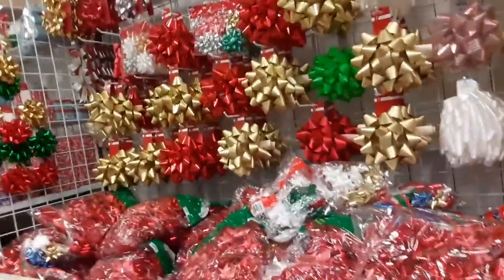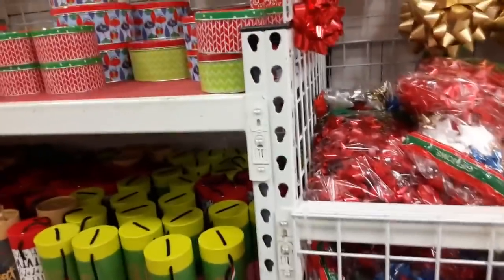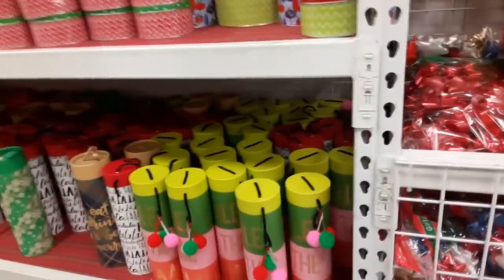So I'm just gonna get... Those are cute little mailboxes. Actually, I should grab one. I have one that's kinda like that box right there, made out of paper, cardboard. The plastic ones are more durable. And these are really cute boxes. And then we have all the bows you can imagine. Christmas bows and some tins. I actually should have grabbed some tins.